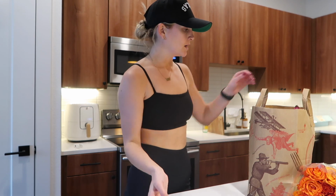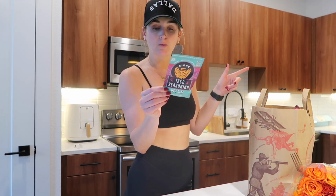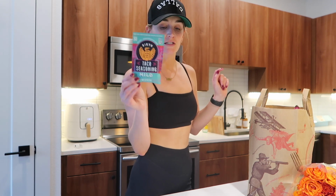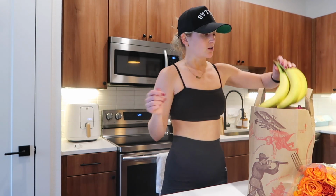Love these. Also got some Siete taco seasoning, very clean ingredients. Chili powder, sea salt, ground dates, tomato powder, garlic powder, nutritional yeast, cumin, onion flakes, cassava flour, cream of tartar, black pepper, and parsley. This is my favorite. They also have one in spicy. So those are from Kroger. Now I'm gonna get into Trader Joe's.